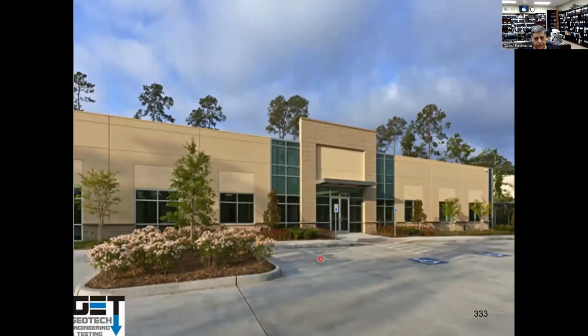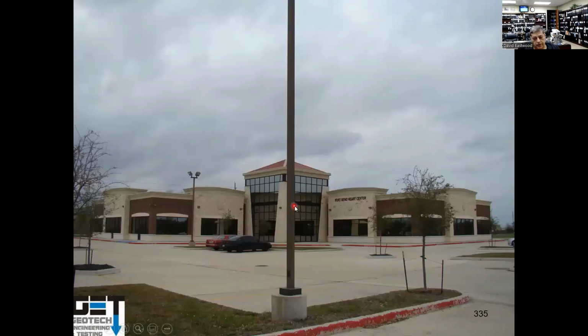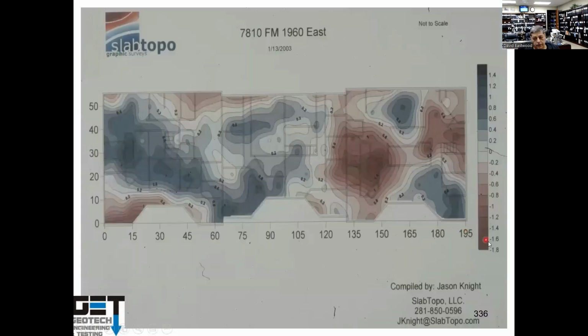Here's another building over there. If you look at the floor slabs, this is plus 325.5. The whole thing is just moving down this way, these elevations. This is another building, and if you look inside the building, these areas have heaved, the gray areas have heaved. They've heaved as much as 1.4 inches from a low area of minus 1.8. Roughly, there's 3.2 inches of movement.